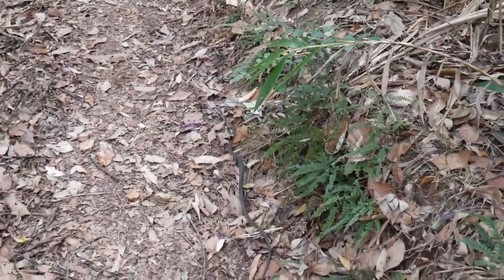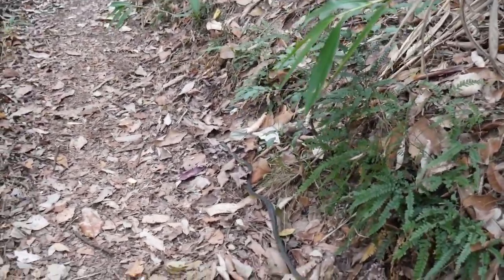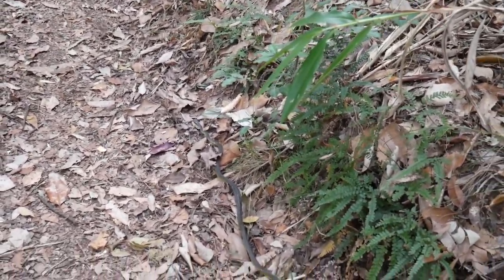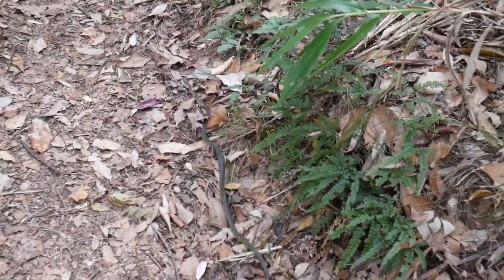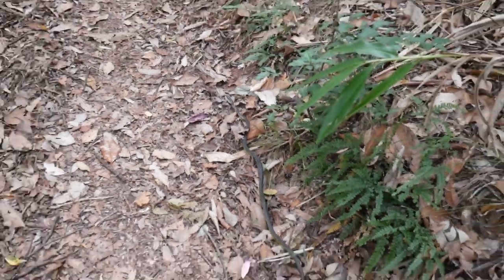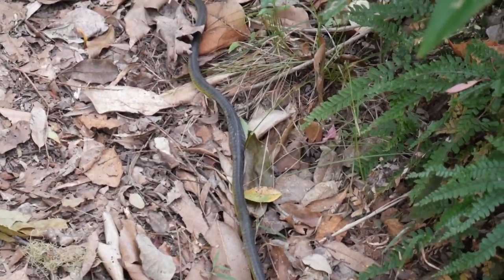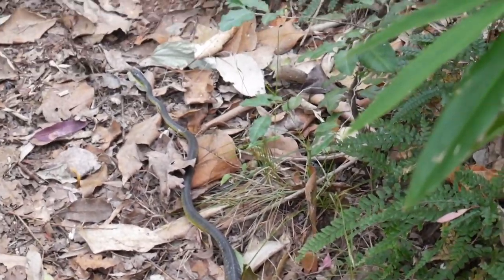So I almost stepped on this bloke. Being colourblind, it's almost impossible to tell what colour he is. But anyway, I do need to move past him.